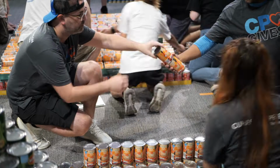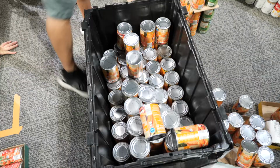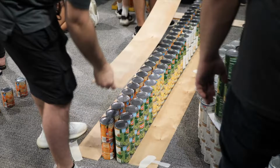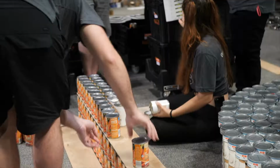We spent a lot of time really selecting particular cans to fit the certain colors that we needed. And I think it shows in the final product. Everything's pretty cohesive and the colors are vibrant. And that's something we were really focusing on and making sure that we hit that mark.